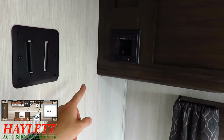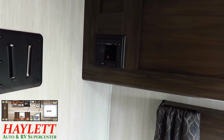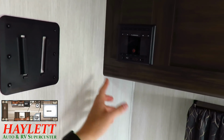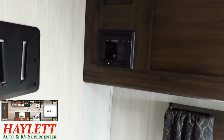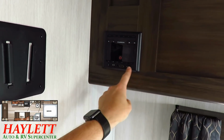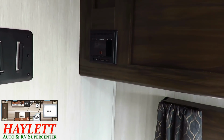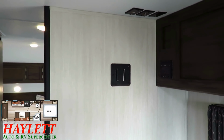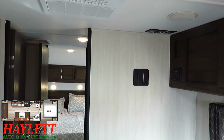Over here we've got our entertainment system. A lot of brands are going to this. It's Bluetooth, inside-outside stereo. But instead of DVD, which not as many people are using today, they give you expandable entertainment port options on the face of it here. And what's funny is that it even has a microphone. You could place hands-free calls on your phone through your camper, just like you do in your car.